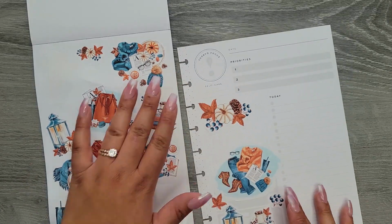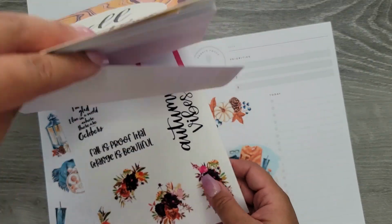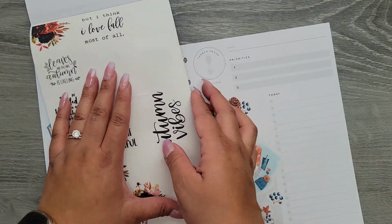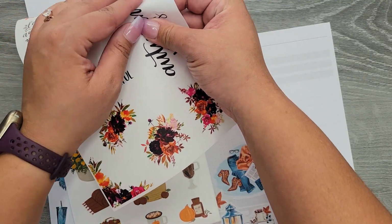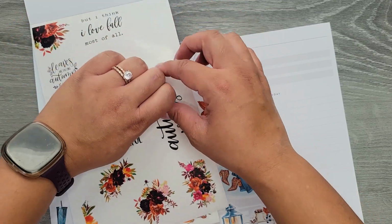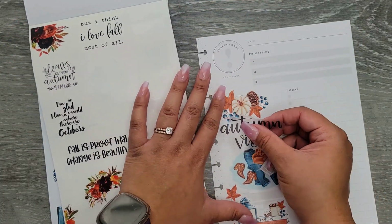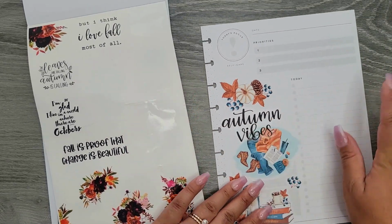To get used to other layouts, I do want to make sure I'm putting quotes in here. So I have this autumn vibes, and I literally just flipped to this page by chance, but I do want to use this. It's a good shape to keep it simple.